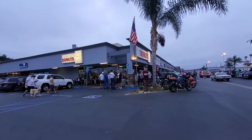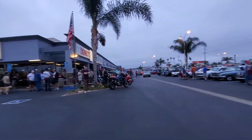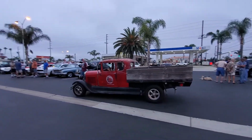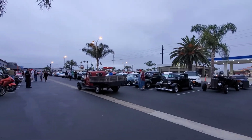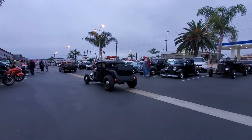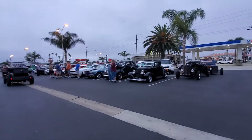Hey, it's Saturday morning. That's right, we're at the world famous Donut Derelicts, Huntington Beach, California. And rolling in to begin this show is John from J&S Gear right here, Huntington Beach, over on Gothard. If you need some rear gears, he can take care of it. And look at that, hot rod rolling in with a rumble seat. Wow, this place is jumping early in the morning.